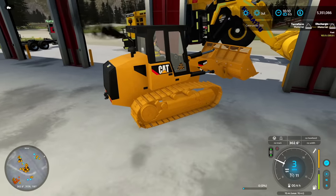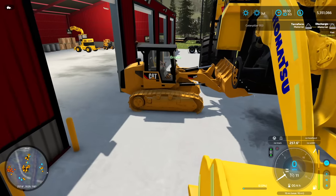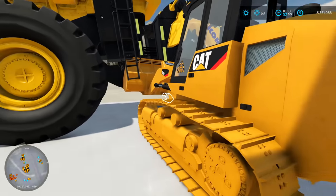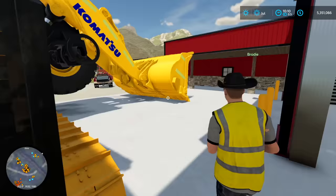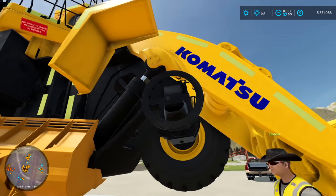I should be able to pull underneath here and just keep this thing pried up in the air. There we go. And we got a little bit of weight on the cat dozer. So that should be good. That should keep us pried up. Now we got to figure out a way to get that tire back on somehow. We got to go back for that tire.